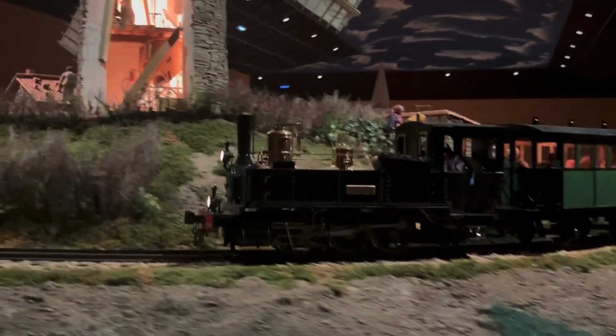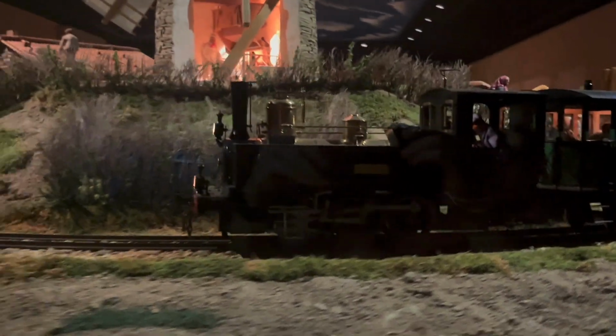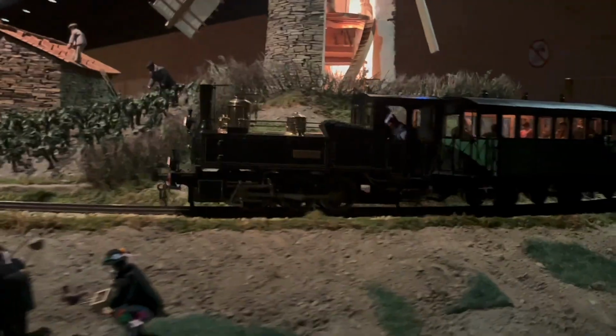Oh wow. Is it coming down the window? It's picking up speed now, it's reached the top of its gradient. Did you hear it struggle up the slope? No, down the slope. But now it's going faster down the slope. It's down. Little crossing.